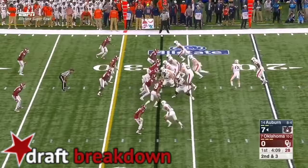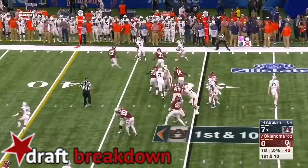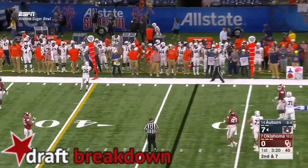Good. USC 52, Penn State 49, and here, quick pitch out to the outside. Will Hastings. Second down now for the Tigers. In trouble. Throws it away. Saves a loss that time.